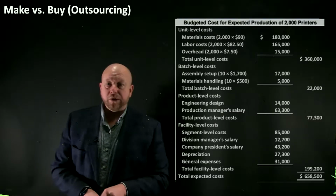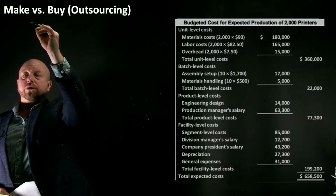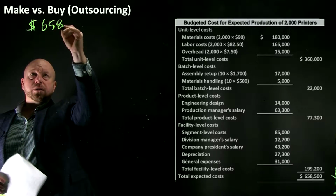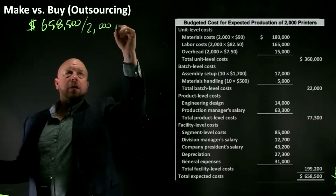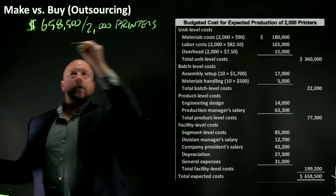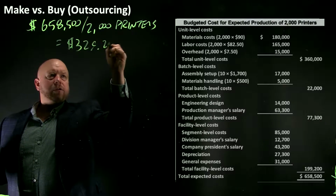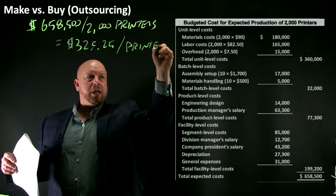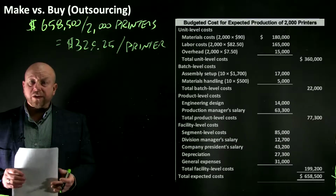As we look at our printer company here, if you already looked at our special order analysis, you might recall that the overall unit product cost here for 2,000 printers was right around $329 a printer. Okay, so $329.25 to be very specific here, but if you want to just keep $329 in your mind, that's okay. So the overall unit cost is $329 per printer. That's what it costs us overall to manufacture the printer.